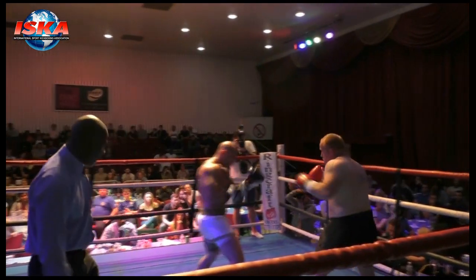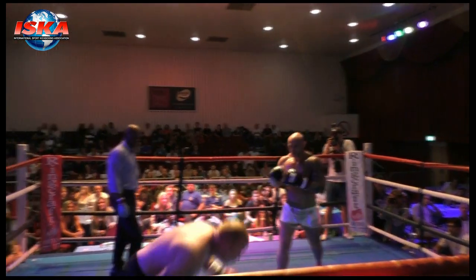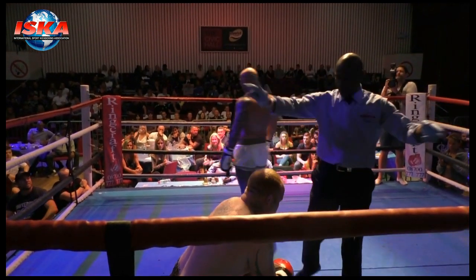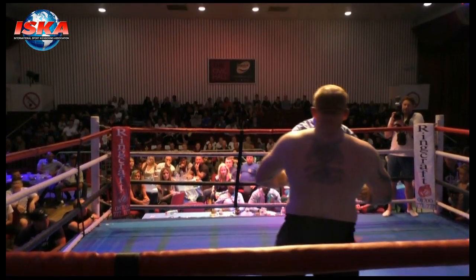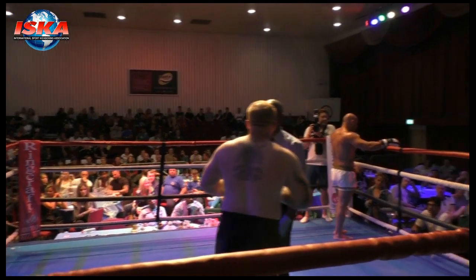Doubling up to the body now, Sims with the left hand. And that roundhouse again to the midsection. Rodgers goes down for a second time. Taking the count, gets back up. But you feel one more and the referee might have seen enough, because Matt Sims will target that midsection now.